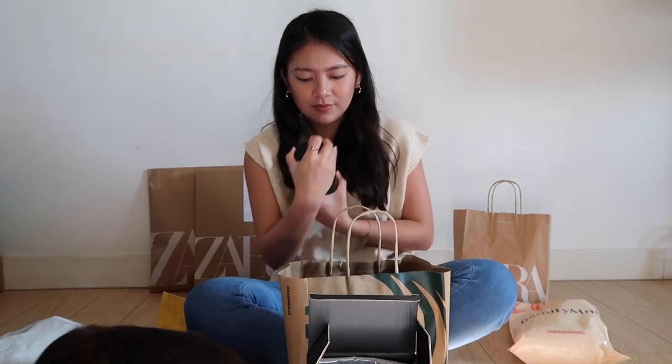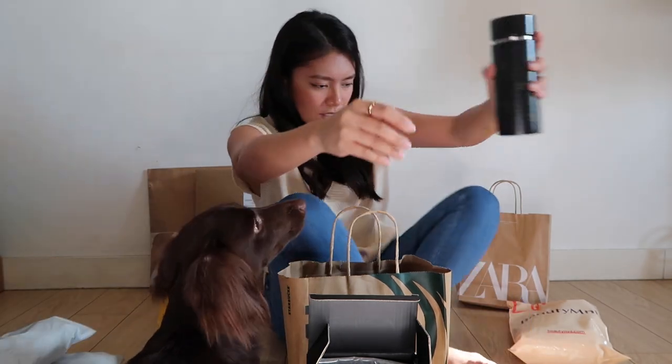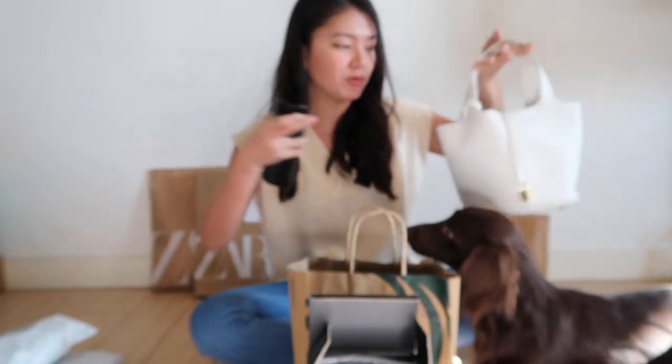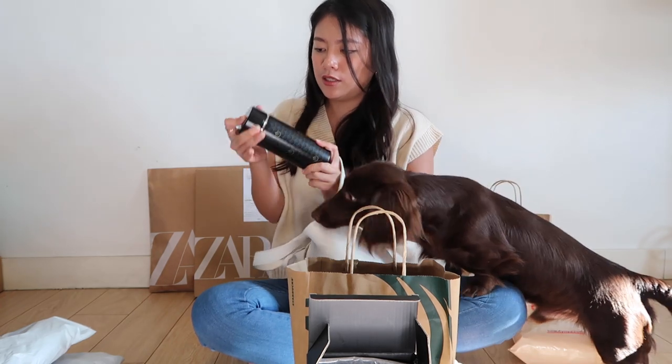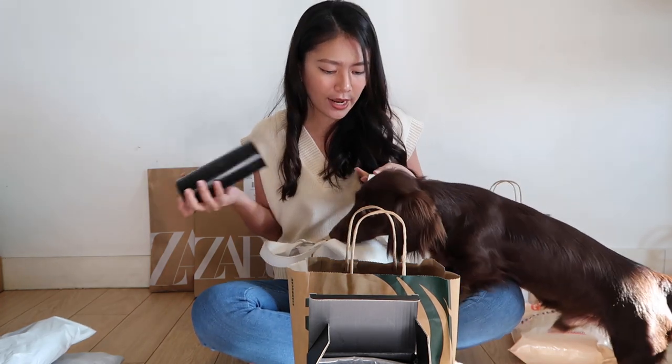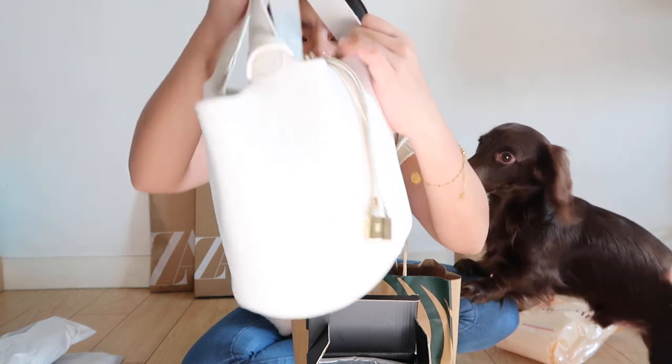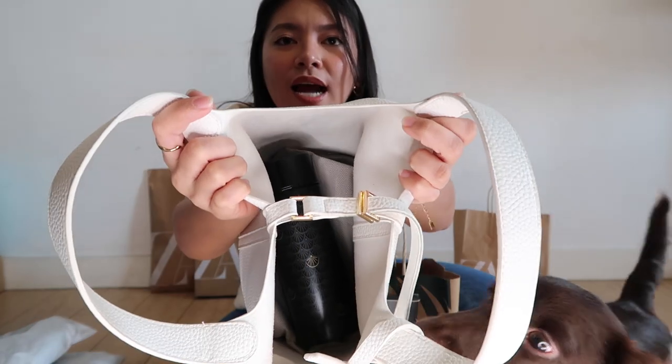So, kasya siya sa bag ko. Kasya nga ba? Try natin kung kasya sa bag. So, this is my favorite go-to bag as of the moment. I-link ko siya later sa description box para at least if you like, makabili kayo. Sobrang handy nito and sobrang mura lang nito. Kasya na yung tumbler sa bag. Oh guys, look, super kasya niya. Para at least lagi na ako may dalang tumbler sa bag. So, ayan, sobrang kasya siya.